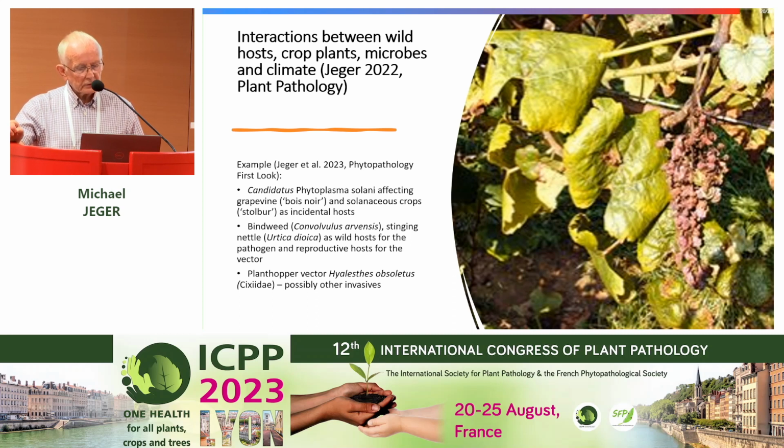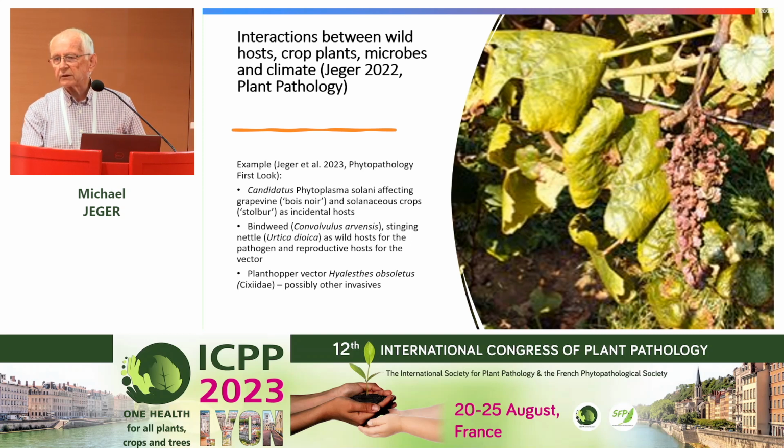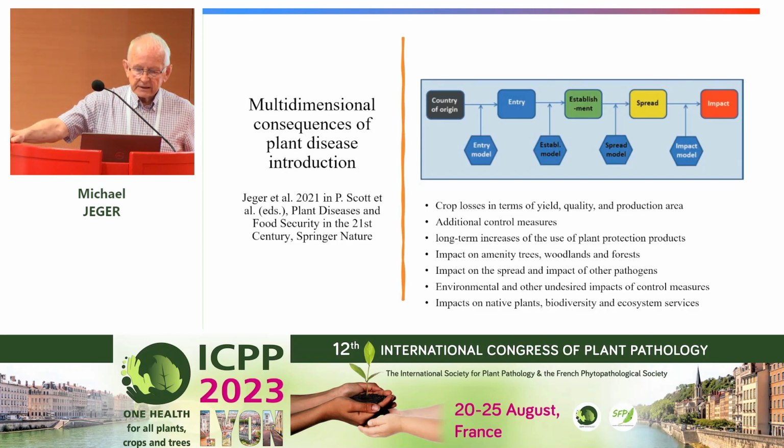hosts for the pathogen and reproductive hosts for the vector are bindweed and stinging nettle, two wild hosts, effectively considered weeds. So if you're going to understand the nature of climate change impacts on this particular disease, you need to look at the individual impacts on these individual components as well as the overall expression in terms of disease. Quite a challenge.